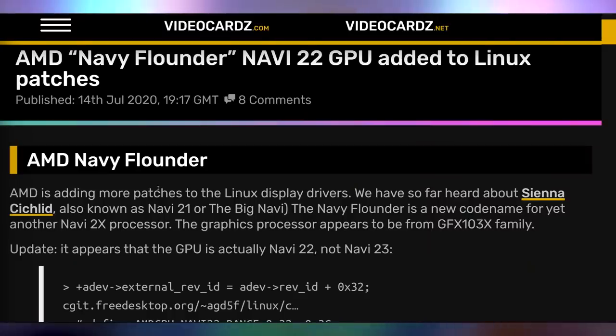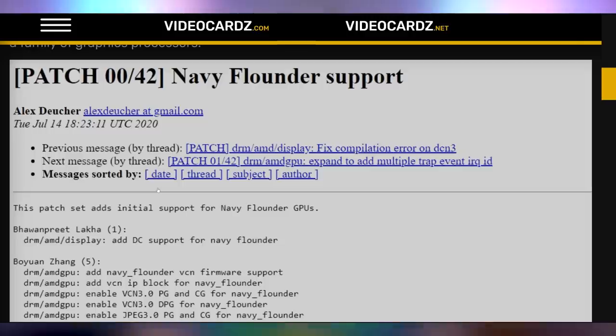Anyways, AMD's Navy Flounder Navi 22 has been added to Linux patches. In case you're not familiar with what Navy Flounder is, which why would you? This just got announced. It's going to be an Apple exclusive AMD chip. So this is going to be next gen Navi 22, but not going to be anything relevant to normal gaming consumers. And it's just Linux driver support at this point, which doesn't mean a whole lot as far as specs or performance or anything like that.